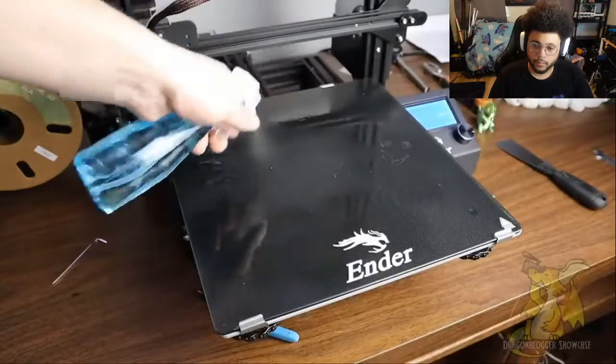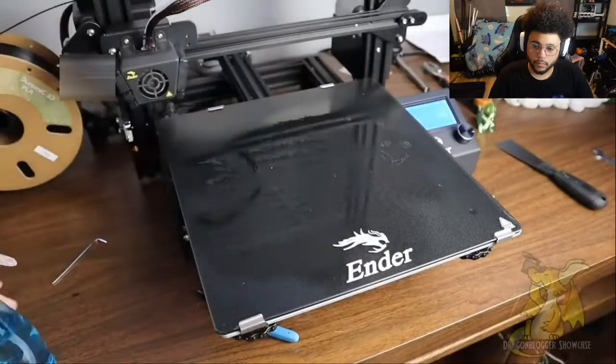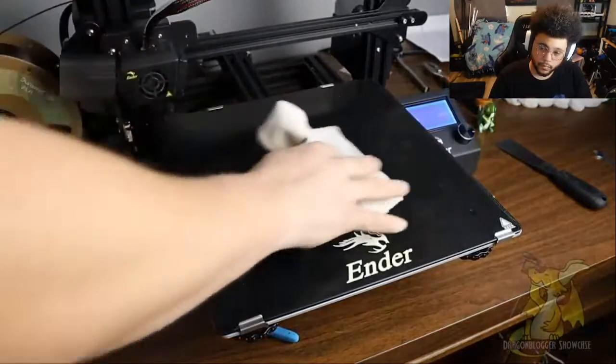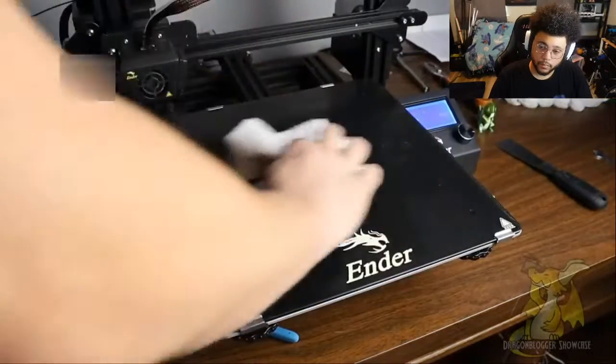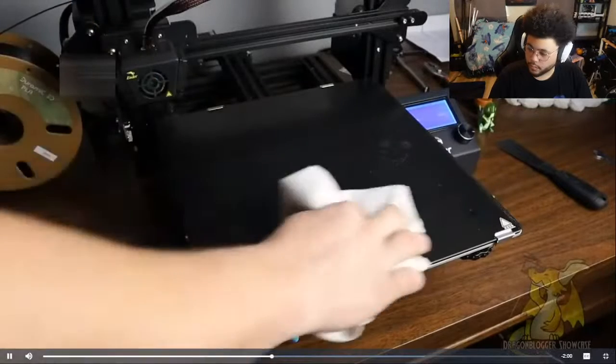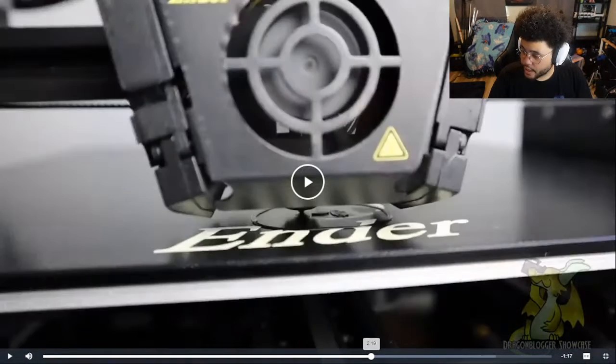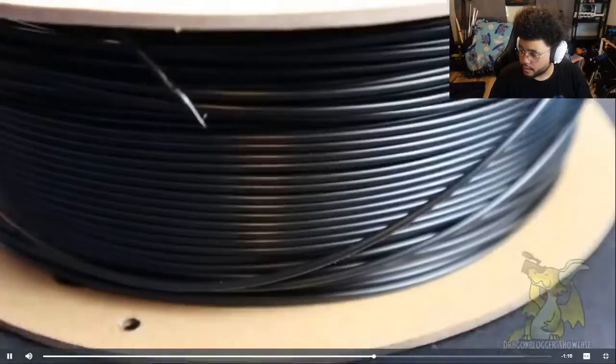Now this is what I'm doing. I am cleaning with 91% isopropyl alcohol. That's to get any of the oils from touching it or any debris off. I had a lot of troubles, so I'm going to skip a little bit to when he actually starts printing with it. Oh, here we go, perfect.